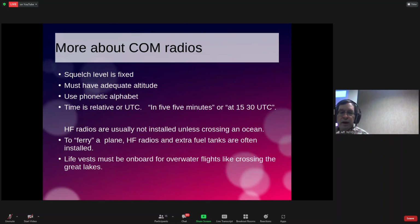When you communicate, you use the phonetic alphabet. Usually time is stated in UTC, and numbers are usually stated digit by digit, so instead of saying ten, you say one zero, things like that. We don't usually use HF radios.